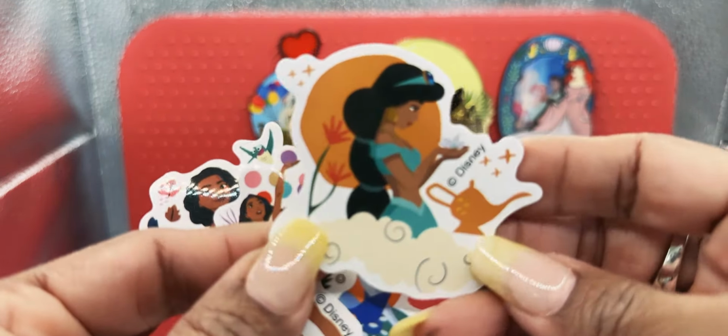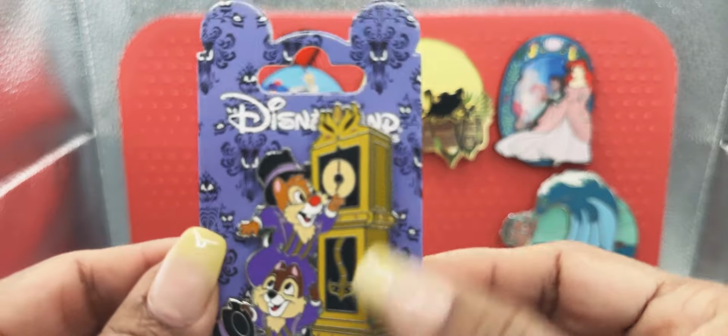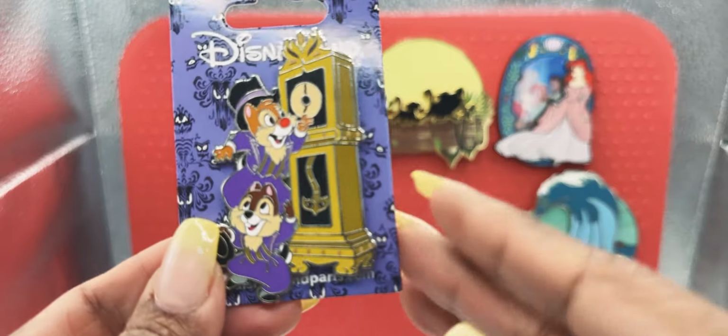She showed this last week on Pin Me Up Wednesday. And this is the Haunted Mansion pins. You have Chip and Dale here with the grandfather clock. And this is from Disneyland Paris, so it's more like the Haunted Manor.